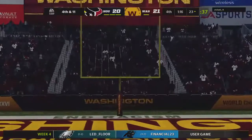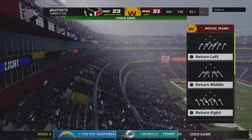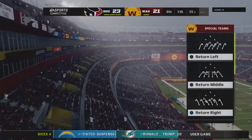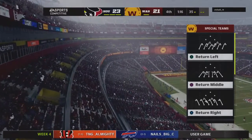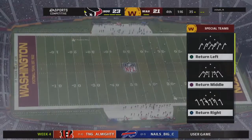And Lutz puts this one through. And with a little over a minute to play, they have taken the lead. Big kick right there to give them the lead in the 4th, but there is still time left for a final drive. Did they score too soon?